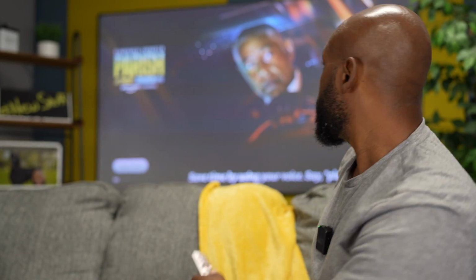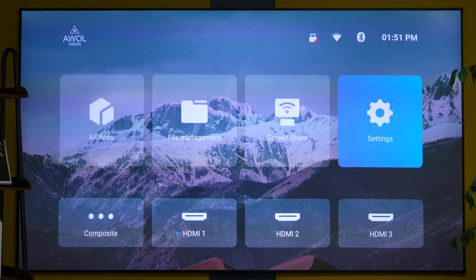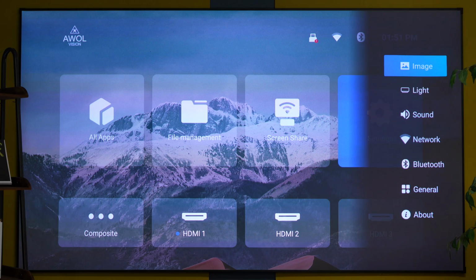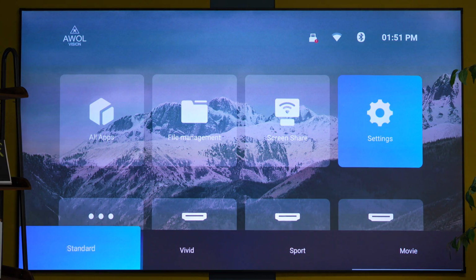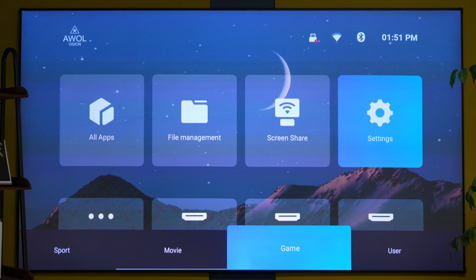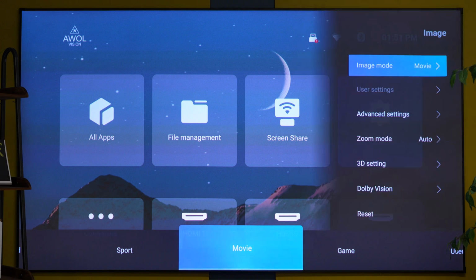But I want to go through some settings with you guys because that's an important thing that you might want to see before you actually spend the money on this thing. So let's just roll through a few settings, man. So when you get into the home page, you'll see at the top right, settings, and then we can get into all these different tabs. We got image, where you can actually go into all of the image modes. We have standard, vivid, sports, movie, game, and user. I like movie, man, because I like that cinematic look. So let's just click on movie and then call it a day.